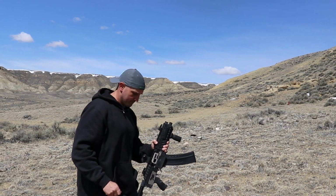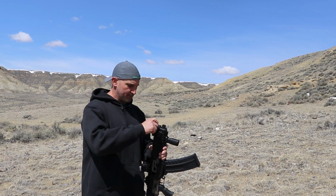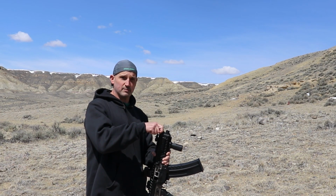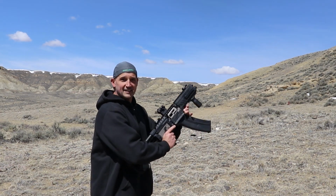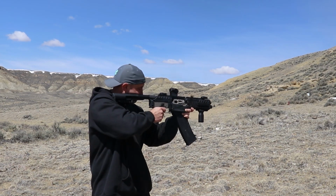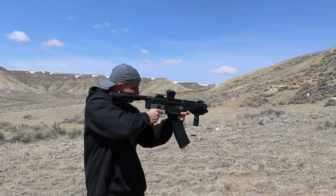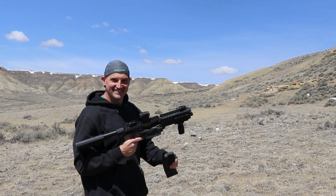Adjust the gas block. That's the beauty of this. She jams up a little bit, just adjust the gas block a little. Crank her down. Get after it. Origin 12, baby. Get you one.